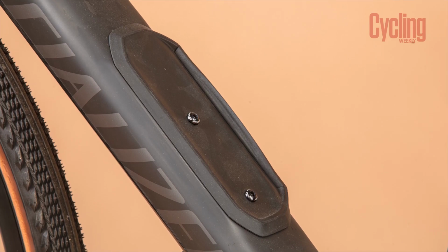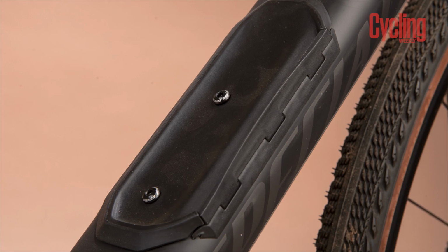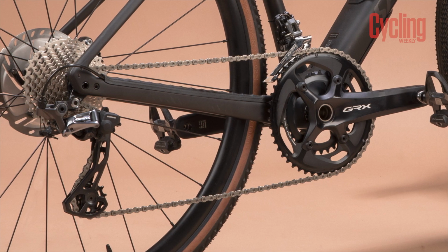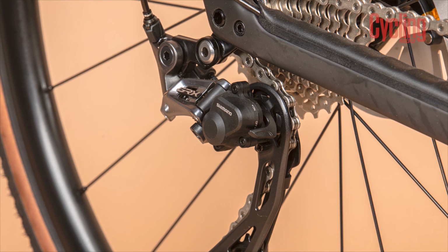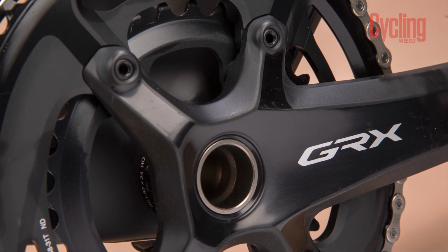With no fewer than 6 different bottle mounts and a specialised integrated SWAT storage system in the downtube, multi-day bikepacking trips are very much in the Diverge's remit. The 2x Shimano GRX drivetrain of the model we had on test delivers plenty of range for pacing it on the road as well as steep off-road climbs, albeit without the shifting simplicity that comes from a 1x system.